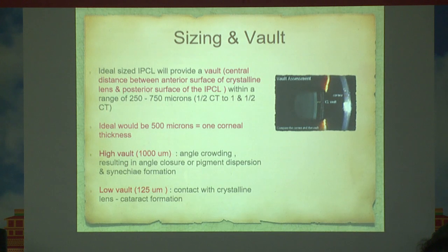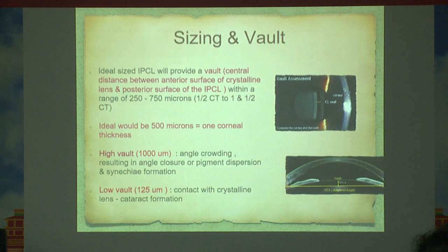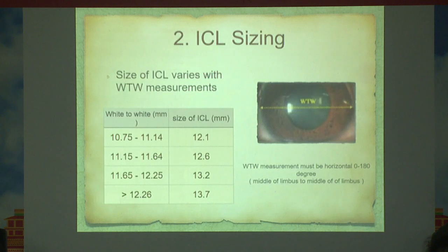An ideal would be 500 microns, that is equal to 1 corneal thickness. High vault, that is 1000 microns, can result in angle crowding and angle closure, glaucoma or pigment dispersion. A lower vault can result in contact with the crystalline lens and resulting in cataract formation. So the size of ICL varies with the white to white measurements.